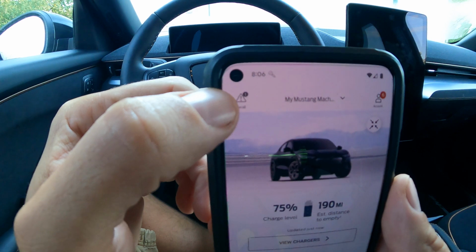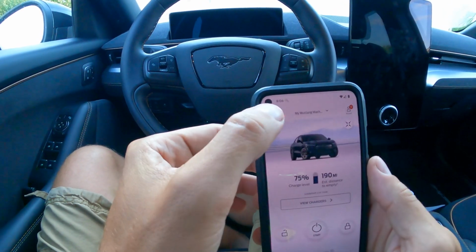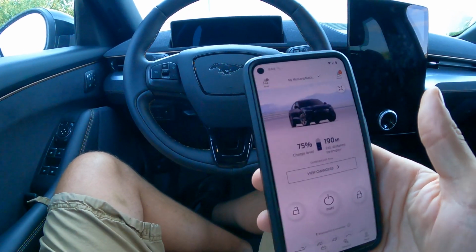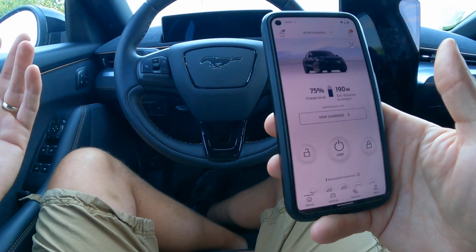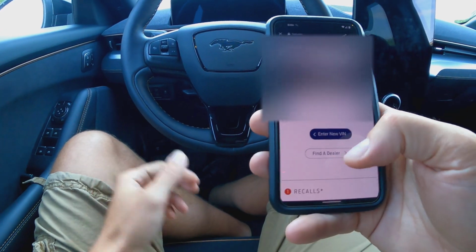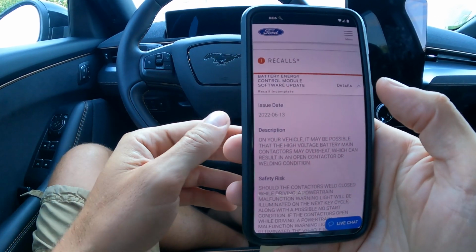In the upper left corner, I see a recall, that little exclamation point, and I'm like, huh, now what? So I click that, and it brings me to a Ford page where it automatically inputs my VIN, and it says, oh, no recalls, no CSPs, no nothing. Like, everything's fine. So I'm like, what the heck? All right, well, whatever. So fast forward 2 days later, I go to click it again, and we see recalls, battery energy controller.